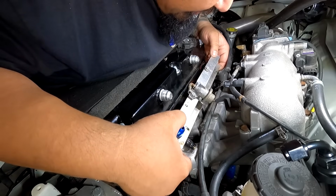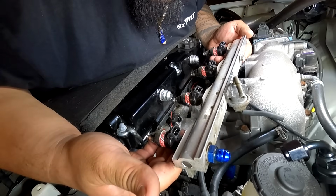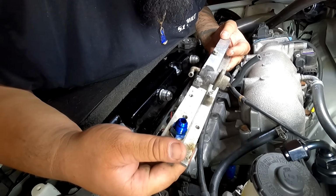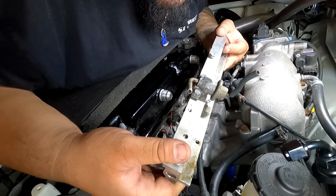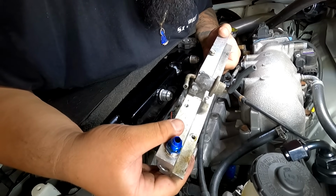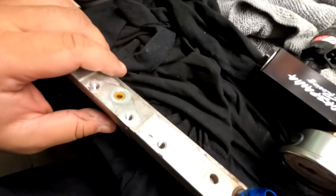Now we can pop this off. So I'm going to take this to the bench and swap the injectors over and the fuel pressure regulator. I might have an issue with the regulator because of its design, and it may not work with the aftermarket fuel rail. So I have my injectors on the new fuel rail, and I'm looking at the H22.